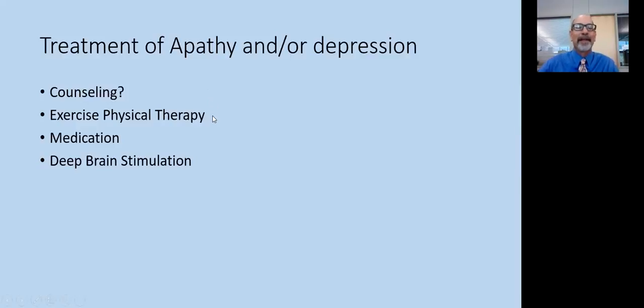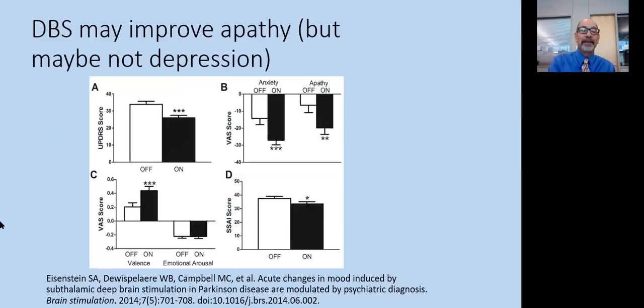And physical therapy and exercise, boy, it's hard enough to get motivated normally for anyone, if you're not used to a regular exercise program. Of course, we advocate that, but if someone is apathetic and doesn't care about that, how are we going to see to it that they take advantage of this? So with apathy, these modalities become particularly problematic. Medication, we need to know more about it, and deep brain stimulation is yet another topic that needs a little more study. And I was able to find one interesting article.